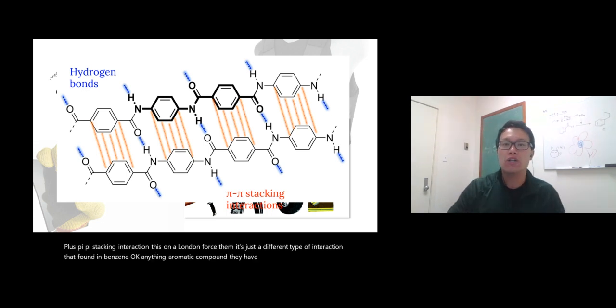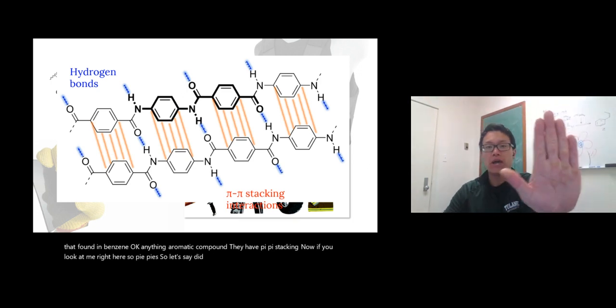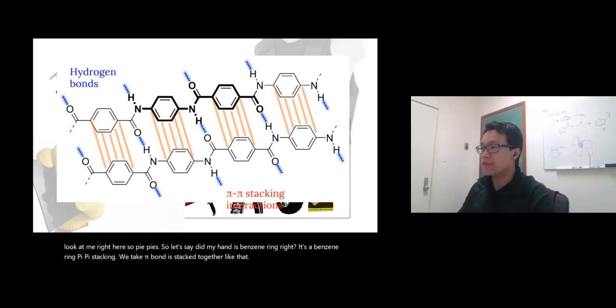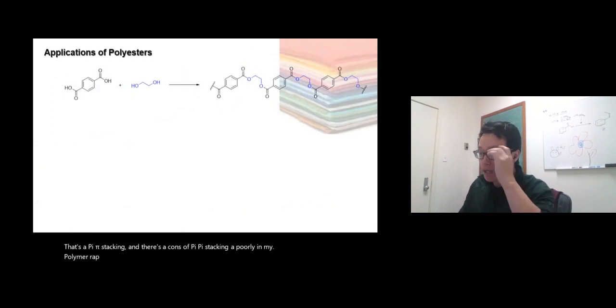If you look at me right here, so pi. Let's say my hand is a benzene ring, right? It's a benzene ring. Pi stacking, we take pi bonds, they stack together like that. Okay, that's pi stacking, and there are tons of pi stacking in a polyamide polymer. Right. Now speaking of polymers, we also have polyester.